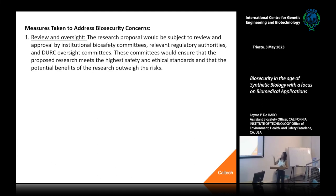And then the committees have to ensure that whatever you said you were going to do is actually what you're doing, which means they have to come to your lab and inspect. They have to review records. If you say you're going to keep a log of your inventory, they will show up and say, show me your log. Let's make sure that you did do this. And this is how we keep these tight ethical standards.